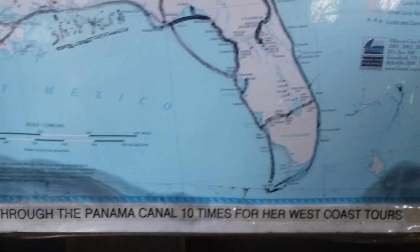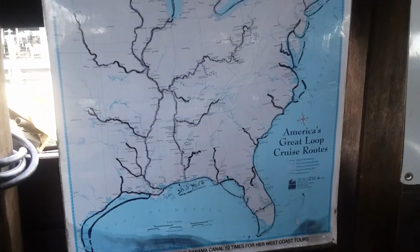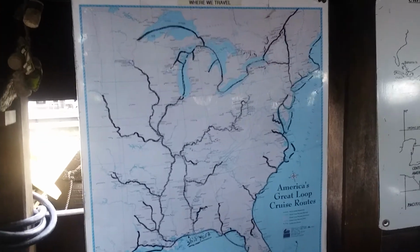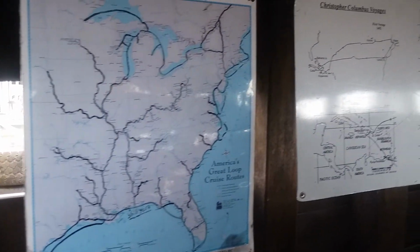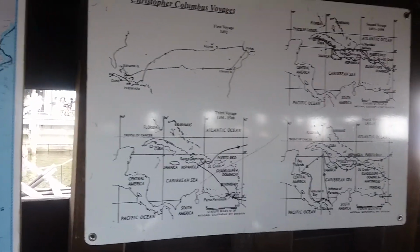It says the Nina has been through the Panama Canal 10 times for her West Coast tours. These things, they're basically 4 to 6 weeks out of the year in dry dock, where they get all redone. They're in Bayou La Batre, Alabama, near where I used to live as a kid. They're there in December and January.